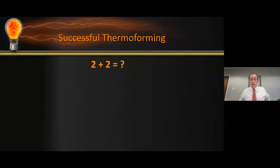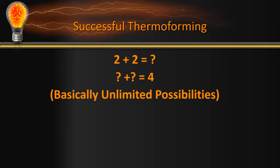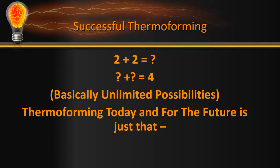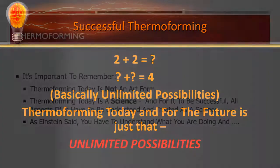Good morning. We're here today to talk about thermoforming and part assemblies. But first, I want you to know, what is the future of thermoforming? I'm assuming most of you, if I ask what is 2 plus 2, you're going to say 4. But what plus what equals 4? And basically, it's unlimited possibilities. And because of that, thermoforming today and the future is just that. We've got unlimited possibilities in what we can do with our thermoforming process and products.